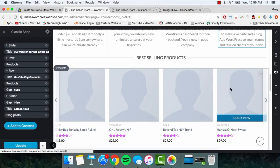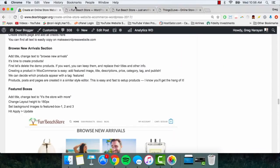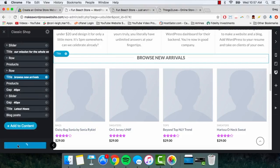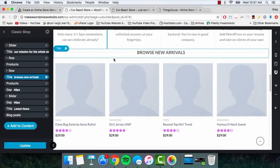But if you want to be really lazy and just replace them, or if you actually like these products, then go ahead and keep them. All right, so this section is first called Browse New Arrivals. That's really easy. Just click on the title. Now change it up. And let's click Apply and Update. All right, so now it's time to start creating e-commerce.